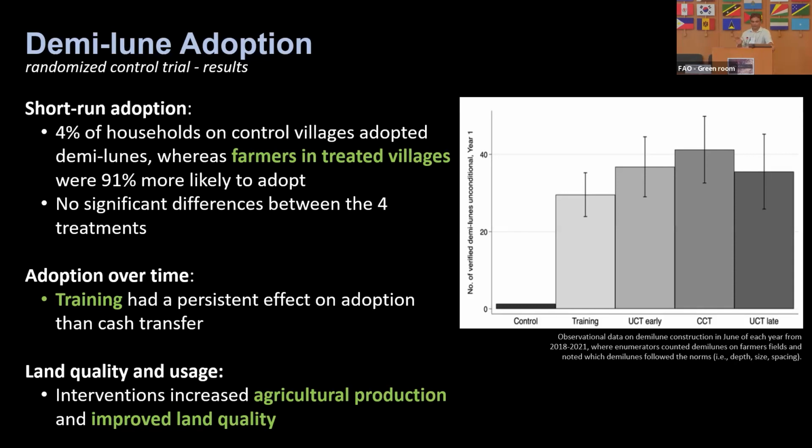There could be many reasons. Some of them for this high adoption rate were that demillions were privately profitable. There wasn't direct competition with other agricultural labor demands. There were few other substitutes for recuperating severely degraded soil more easily. The study also rules out the idea that liquidity constraints are a persistent barrier to adoption.